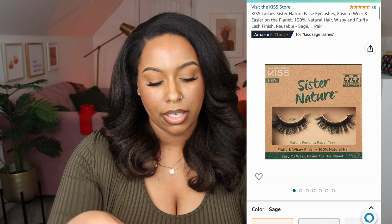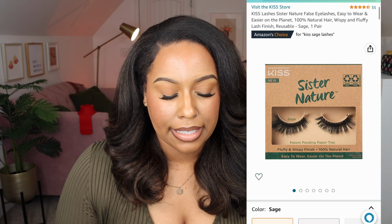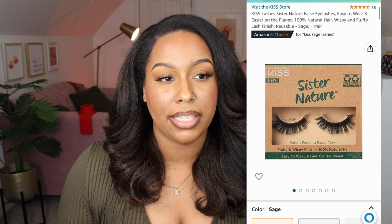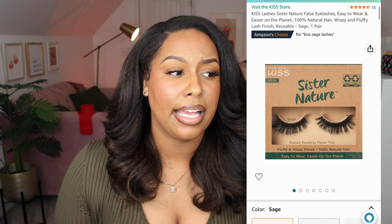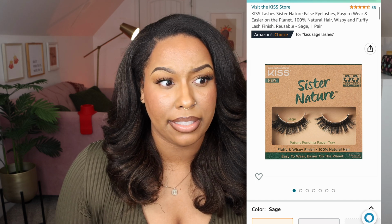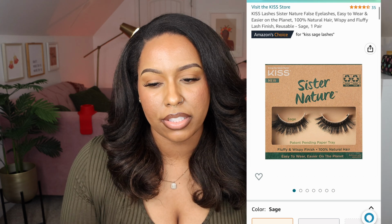No lashes have come close to these lashes right here. So I tried lash extensions for the first time at the end of 2022. I enjoyed them, but they were so high maintenance and I just was not here for the maintenance at all. But I love how natural they look, and they look so much better than strip lashes.